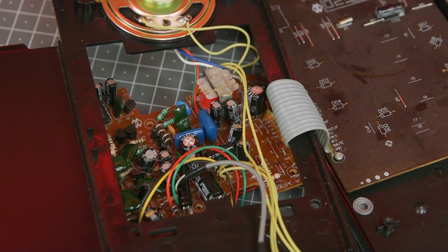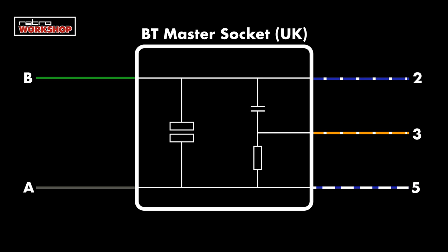Telephones are two-wire systems. That's to say that a single pair of wires carries the audio in both directions, as well as a DC voltage to drive the circuitry, and dialing and ring control signals. On the left of this diagram, we can see the two wires coming in from the phone company. In the UK, these are connected to a master socket. This contains just a few components. There's a spark gap to protect our telephones from any nasties on the line, a resistor, and a capacitor.